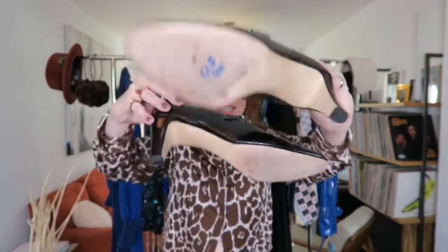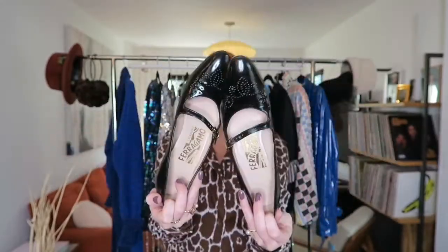These are black Ferragamo, made in Italy. They always remind me of my grandmother, so I couldn't pass them up. And I also loved that it's like a classic pump, but I love this little strap, giving it sort of that Mary Jane look. Just noticed the heel on this is missing. Damn it, I'm gonna have to repair them. Oh well, they're still fun.